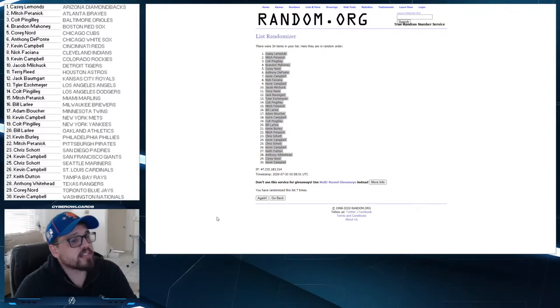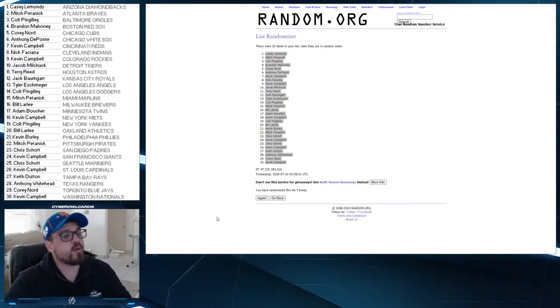Kevin Campbell with the Giants, Chris Schott with the Mariners, Kevin Campbell with the Cardinals, he got a lot of spots in this one, Keith Dutton with the Rays, Anthony Whitehead with the Rangers, Corey Nord with the Toronto Blue Jays, and Kevin Campbell again with the Nationals.